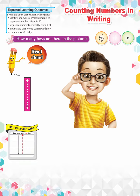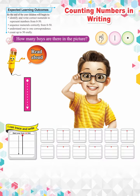I can trace and write the numeral 1. Start over from the red dot. Say 1 while you are tracing each of the numeral 1. 1. 1.